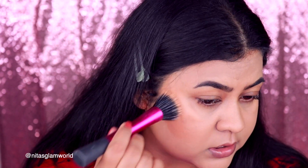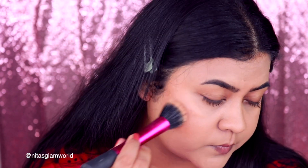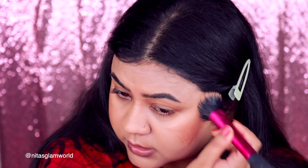It will blend out. Just wait and watch and see how beautiful it is looking. It's creating a beautiful natural shadow. And yeah, let me just apply it on the other side.